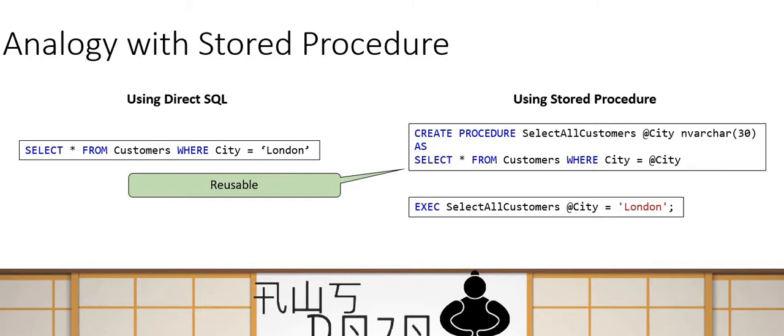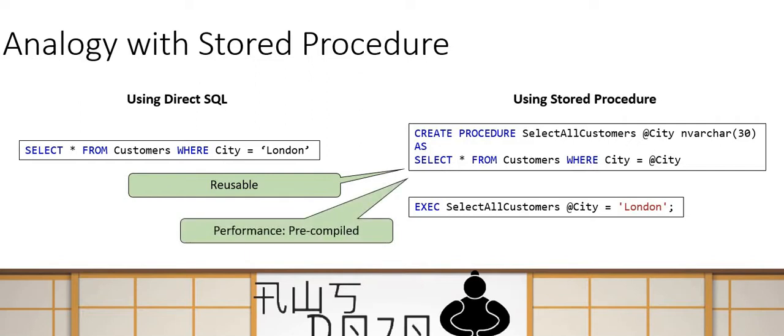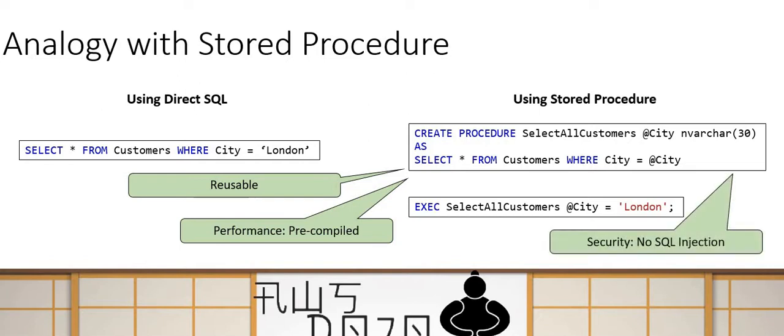So it enhances reusability. Then it also enhances the performance because these stored procedures are pre-compiled, so it's not that you're running a SQL statement and your query is getting compiled each time. It's a one-time compilation done for your procedure, which enhances the query execution time. And finally, it also enhances security because by passing the parameter, you also mitigate the risk of a SQL injection kind of attack on your SQL query. So people have been preferring to use stored procedures in relational databases to enhance performance, security, and reliability over running the direct query on the relational database.